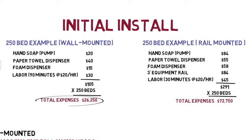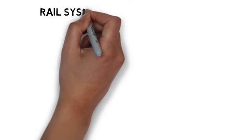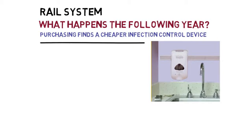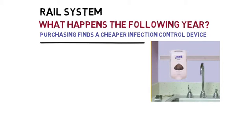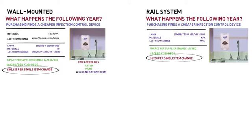Okay, I want you to notice here, there is a front-loaded expense. Rail systems do cost more to install than traditionally mounting them straight to the wall. But let me show you where the magic happens. Let's take a look at this rail system and what happens the following year. To change out the device now that it's on a rail system takes 15 minutes. There's no damage to the wall, there's no painting, and most importantly, you don't have to close the room. So the total expense to change out this unit is only going to be $1,250 total. If you compare these two on the first change, you can see the savings that occur.